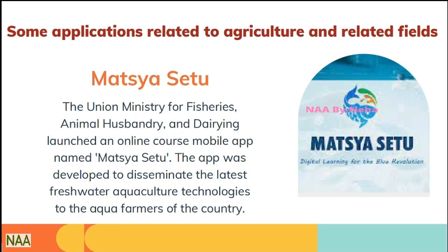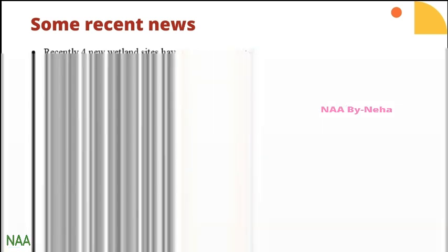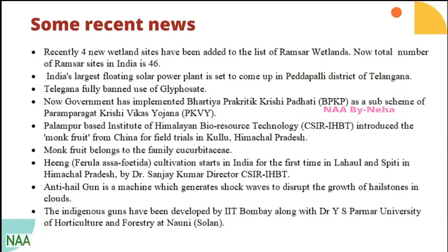Now, at last, here are some important news related to agriculture. Recently, 4 new wetland sites are added in the list of Ramsar wetlands. And now the total number of Ramsar sites in India is 46. Among the 46 Ramsar sites, Chilka Lake from Odisha is the largest Ramsar site located in India. India's largest floating solar power plant is set to come up in the state Telangana. And Telangana is the first state to fully ban the use of glyphosate.